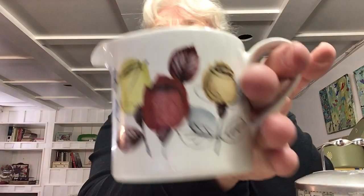What else have I got here? This appealed to me. This is mid-century, had a mid-century look to it. It's obviously a creamer. Maybe somewhere in my travels I'll find the sugar, but 50 cents. Some people just like to collect little jugs, eh? So that might appeal to someone as far as just having a little jug goes.